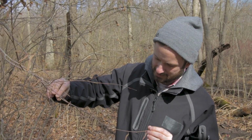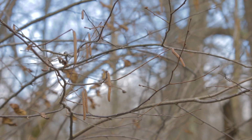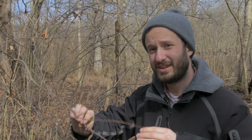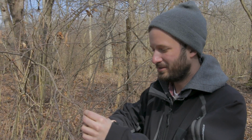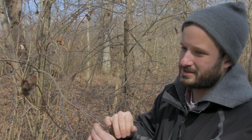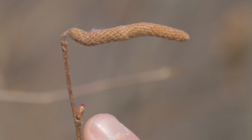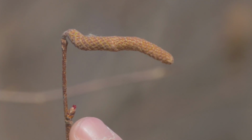And the trick is really to try and find them. Now I know there's a few on here. Yeah, there it is. See, trying to find them can even be difficult when you know that they're in bloom. And they're just starting right now. But this right here, with this tuft of reddish pink, that is the female flower of the American hazelnut.